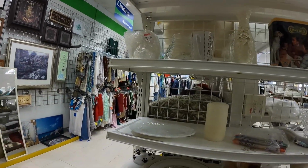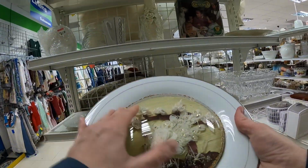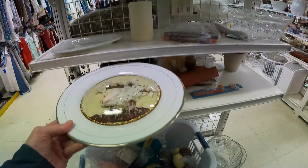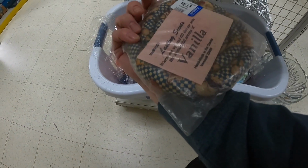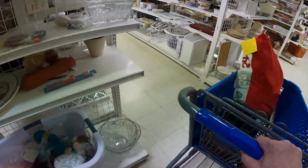That looks like it was done in art class, that little pumpkin. This is kind of cool. Someone also crafted this, I believe. They made like a little, I don't know. I don't even know what you would call that, to be honest with you. Just some yarn in here. Some vanilla scented coiled fabric. I don't know what that was. It was kind of weird.